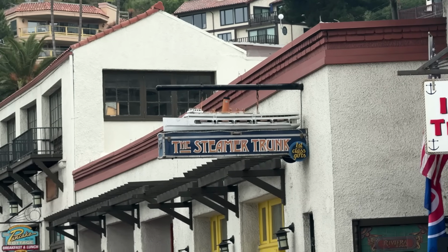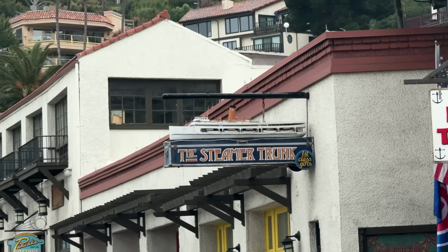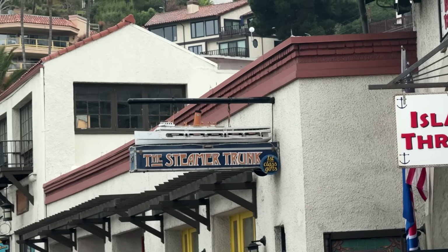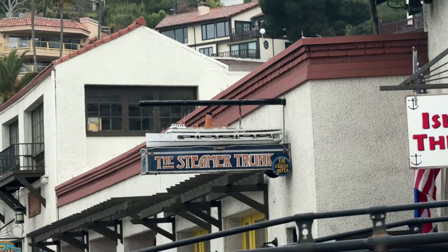Okay, we're going into the Steamer Trunk. They've got so many beautiful things that we saw through the window. I can't wait to get in there. Everyone knows I love steamships. Look at their logo. Isn't that so cool? First class gifts. I bet anything you're going to find something with a steamboat.